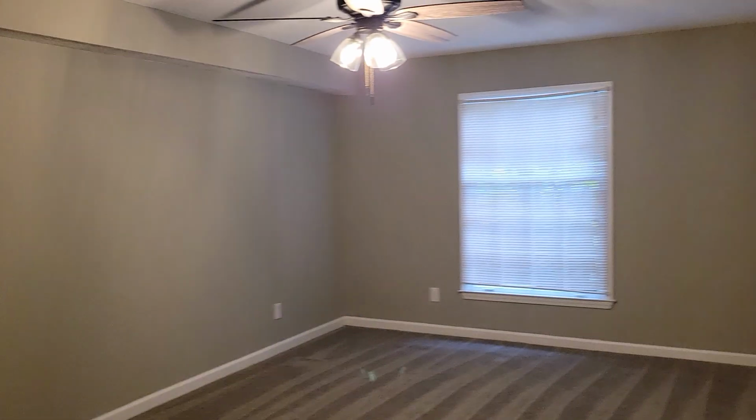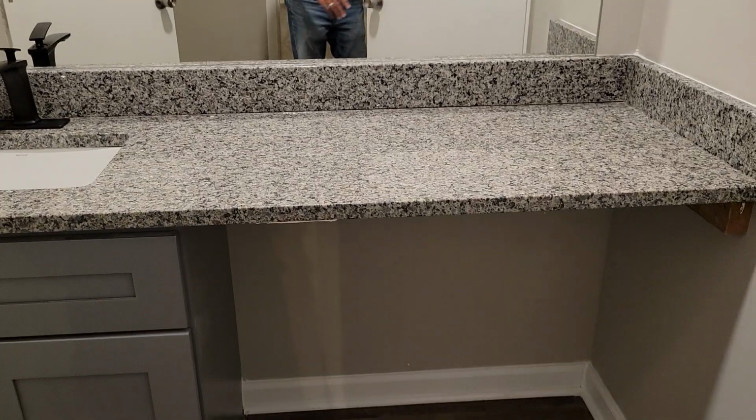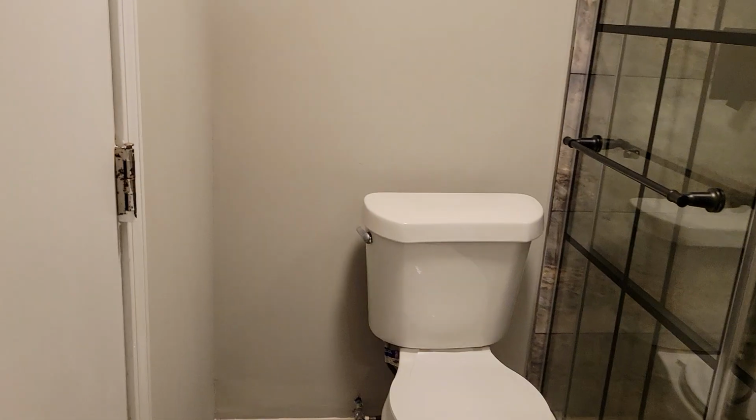Then you enter the nice big master here on the end. Nice vanity. Look at this big walk-in closet here. And of course your toilet and shower here. And you got even more closet space. I mean, you got space.